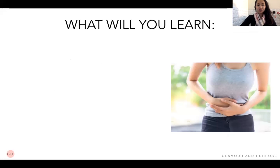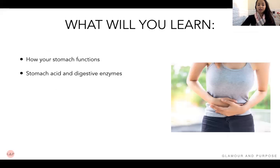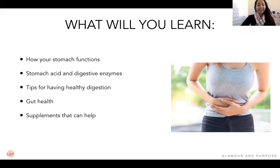And so today in this session, you're going to learn about how your stomach functions. You're going to learn about stomach acid and digestive enzymes and what their function is, tips for having healthy digestion. You're also going to learn about gut health and supplements. I'm also going to give you some suggestions for supplements that can support your digestion. And then you're going to have some action steps. All right, so let's get right into it.